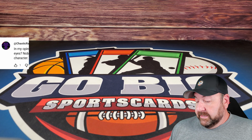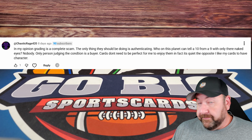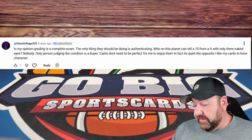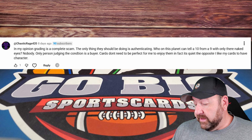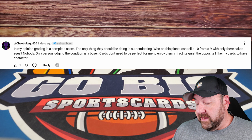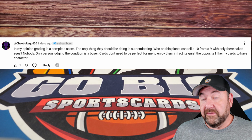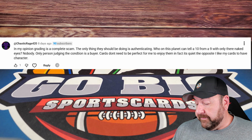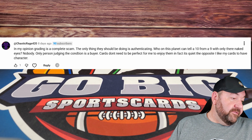Chaotic Rage 420: Hello. In my opinion, grading is a complete scam. The only thing they should be doing is authenticating. Who on this planet can tell a 10 from a 9 with only their naked eyes? Nobody. Only person judging the condition is a buyer. Cards don't need to be perfect for me to enjoy them. In fact, it's quite the opposite. I like my cards to have character. So, I will not make this a very long discussion because it can turn that way. So, first of all, I don't think grading is a scam.